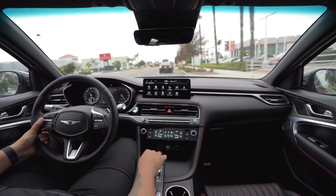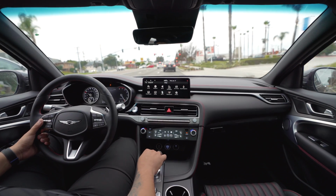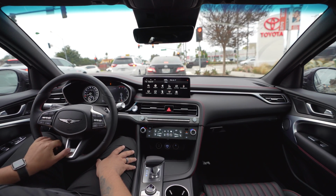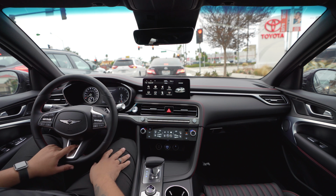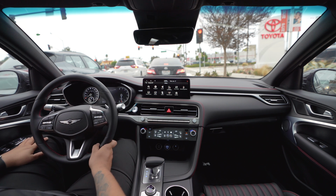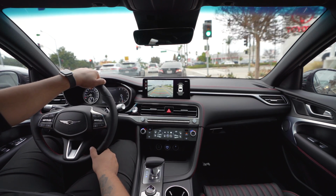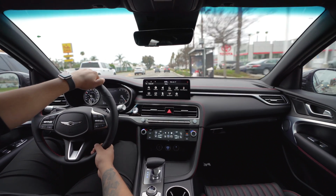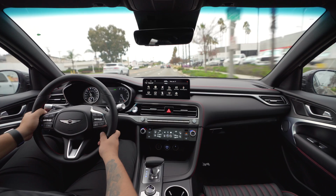Power wise, this thing accelerates pretty smooth. Even in Sport Plus, it doesn't feel like it is in Sport Plus with the way it accelerates. Now I'm gonna go back into comfort mode. You still have all the camera right here, the rear view camera with the parking sensors. Still got all the blind spot warnings. Still all the safety features that last year had.